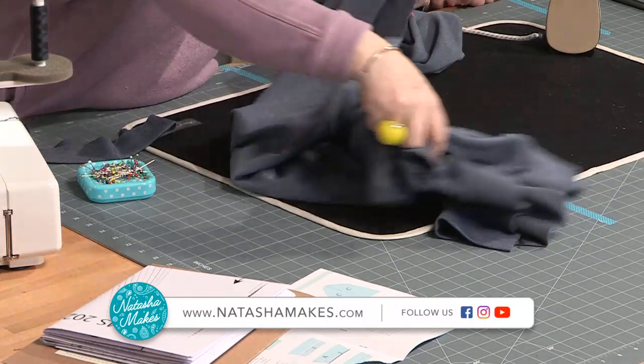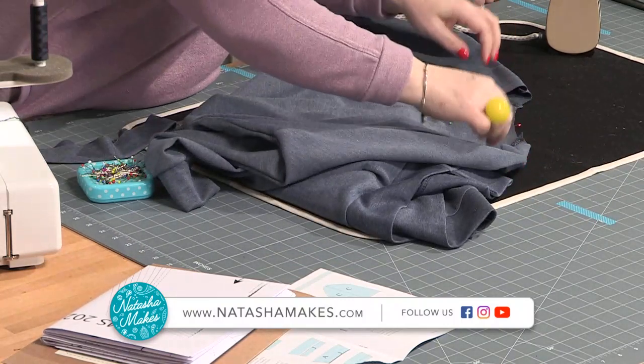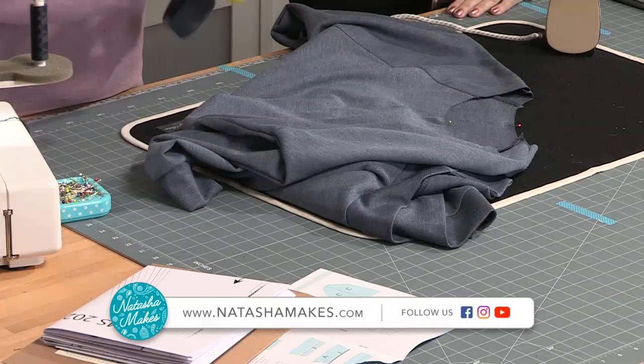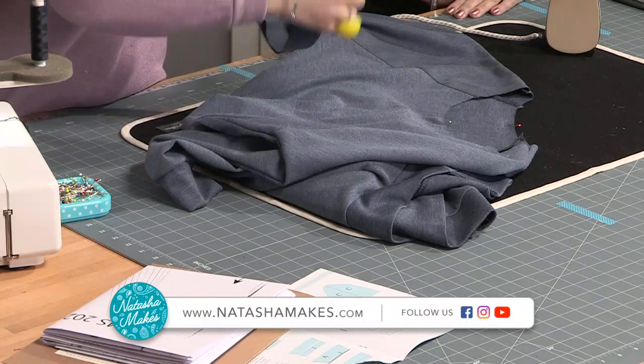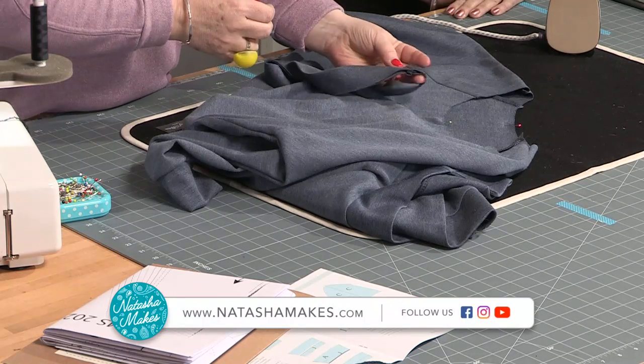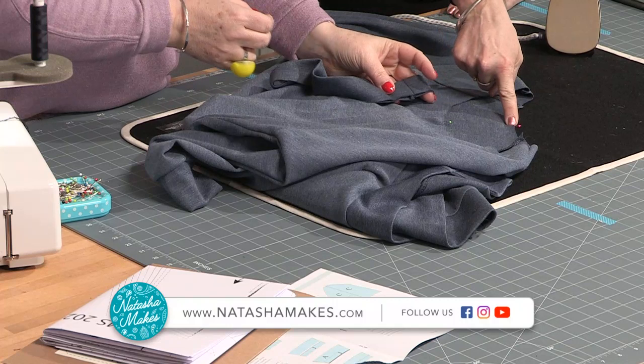There we go. So we've got centre front, centre back. There and there. That's perfect. Okay. So we can do the same with the neckband. The back is going to be the seam. So that's going to sit there, right in the middle there.